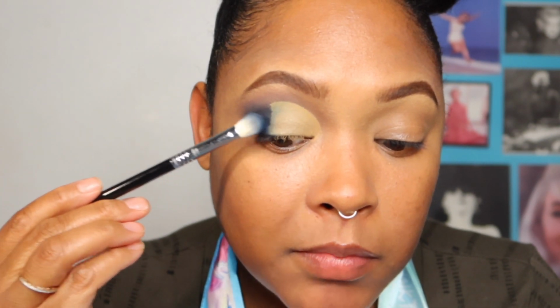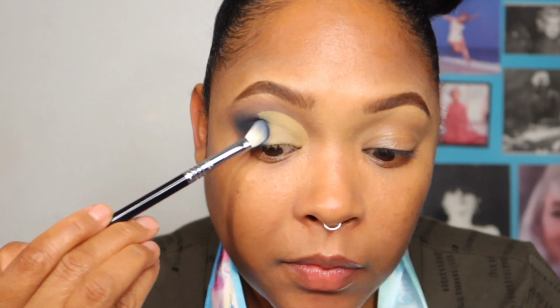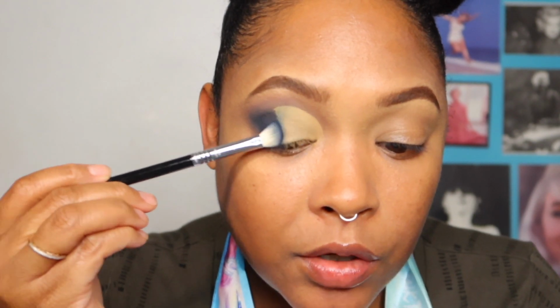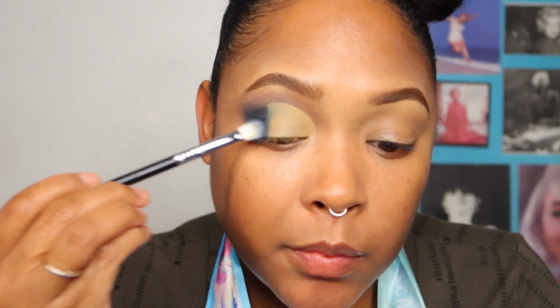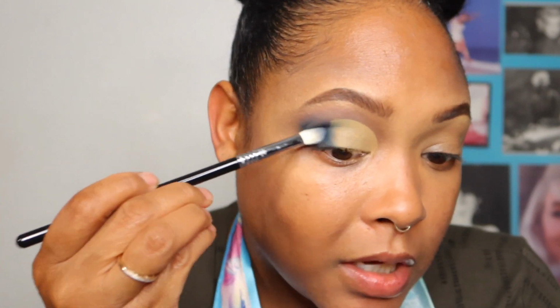But I'm going to take Night Swim, the blue, and just marry that onto the crease and the cut crease in the blue. I'm just going to pat that on there so it can really blend and you don't see a difference. Up here it's okay because I'm going to make that color that I'm going to put on the lid come over a little bit more. But I want this to be as saturated as out here.